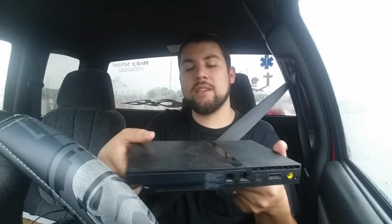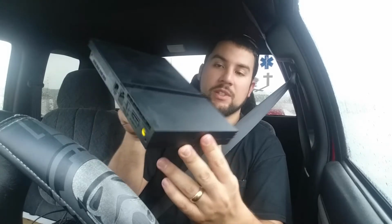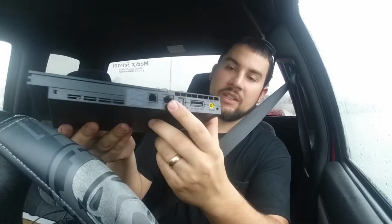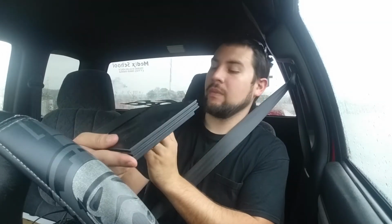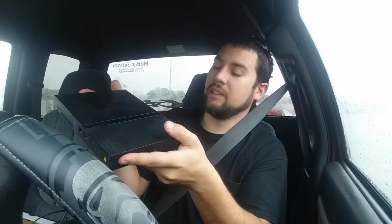Now these, I like these. There's such a big size difference between the original and these Slims. I mean, these are like 2 DVDs stacked together. They have the built-in network port. Even has a little phone line in it in case you got dial-up. 2 USBs. I really love the Slims.